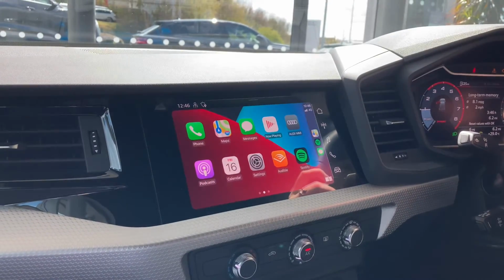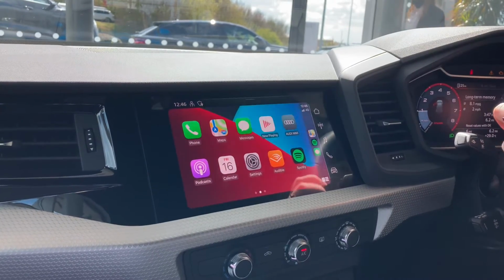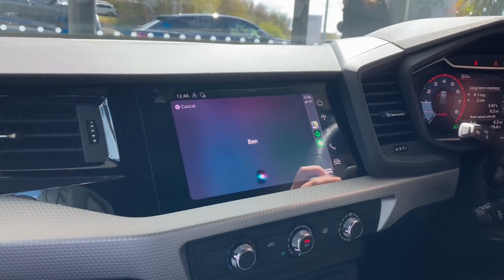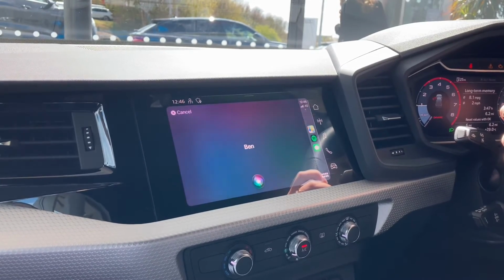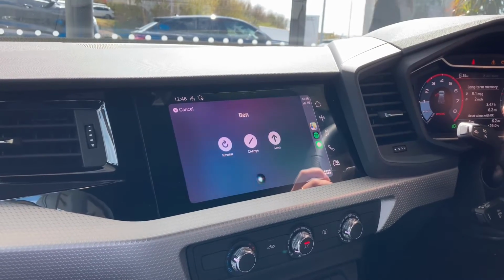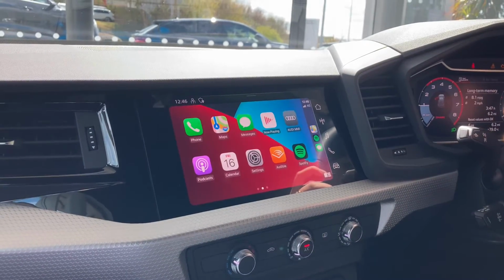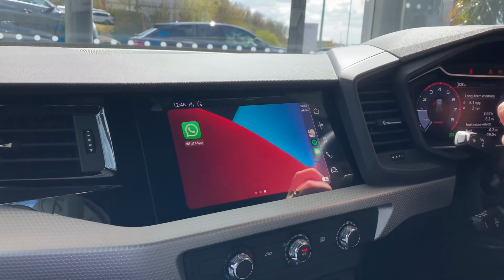Okay, so now we have shown you how you can easily answer calls. Texting people is also easier than ever. So if we go into messages, select the text recipient. What do you want to say? What time will you be there? Your message to Ben says, "What time will you be there?" Ready to send it? Yes. Okay, it's sent. So as you can see, it's extremely easy to send text messages, and you can also use WhatsApp in the same way.